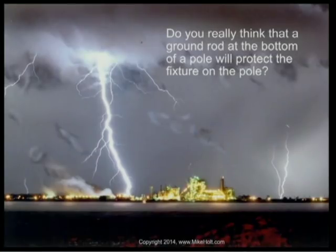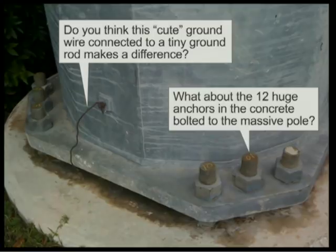There's just no way you can. Look at the graphic again. All right? I don't think so. Now, I've seen this. Look at this cute little ground wire coming down the corner here, going to this little ground rod. Come on. You've got to be kidding me.